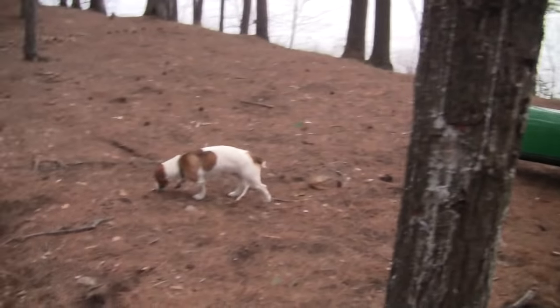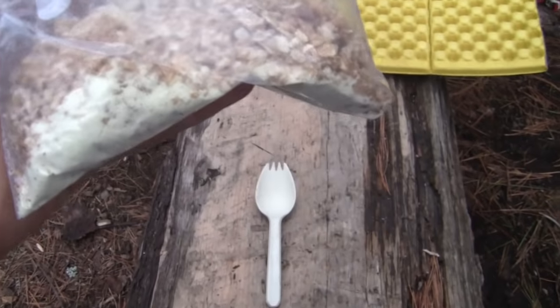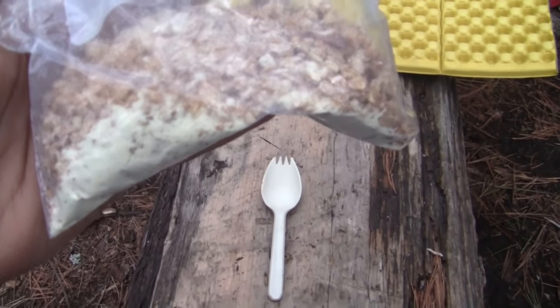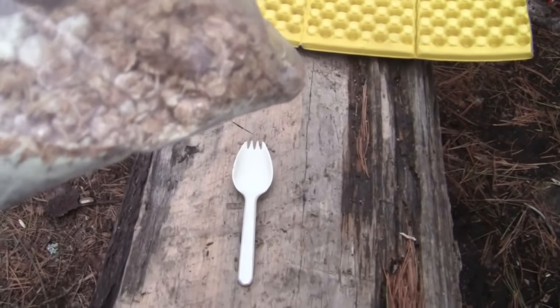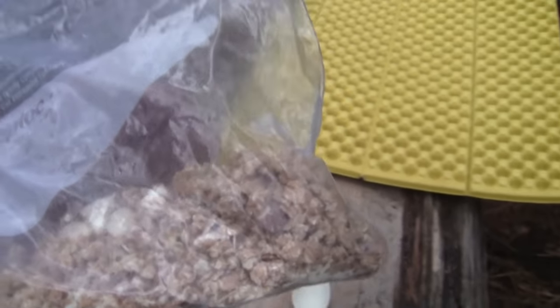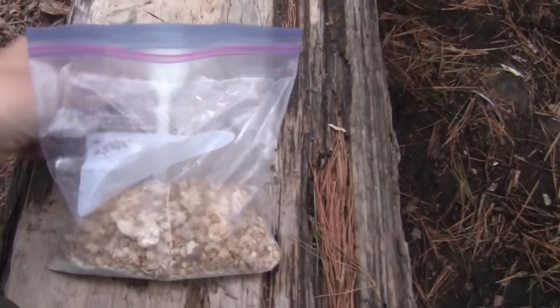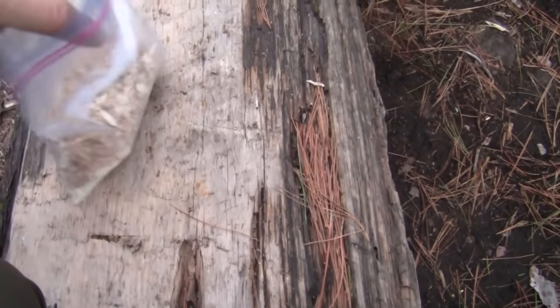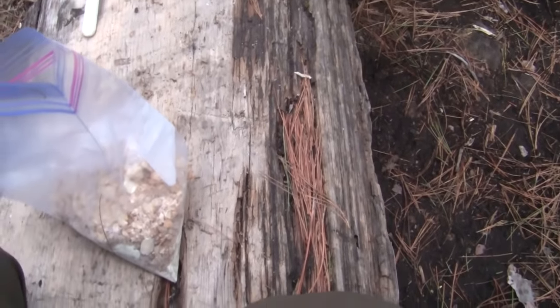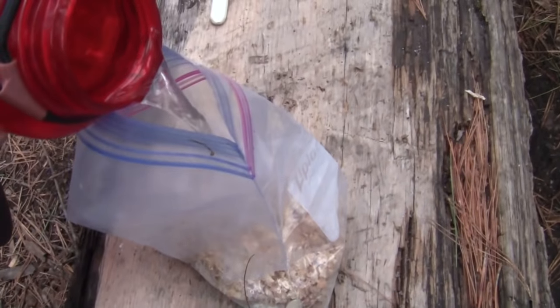So this morning I'm doing an easy one, and that is just doing some Quaker Harvest Crunch with some powdered milk already in it. And I'm just going to add some water to that and whip that down and get out of here before this hail turns into rain. Just basically add a little bit of water right into the bag.